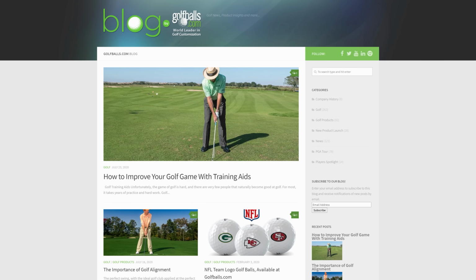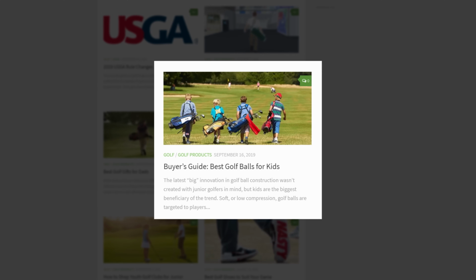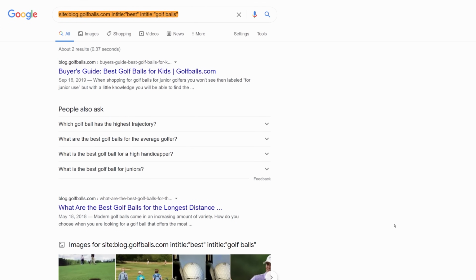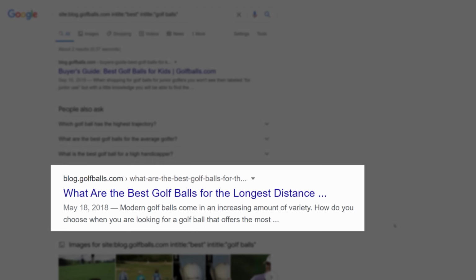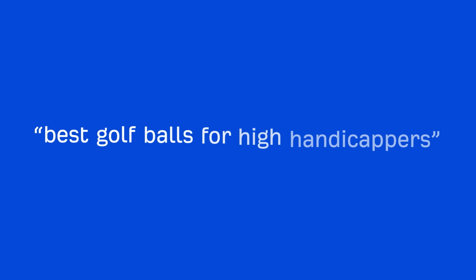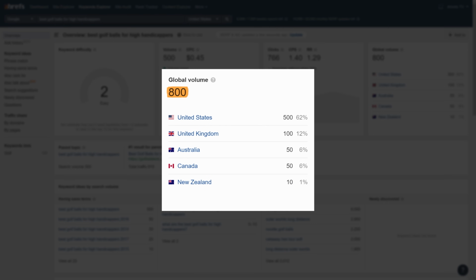For example, if we look at the blog for golfballs.com, you'll see that they have content on the best golf balls for kids. And after searching through their site, I found that they have another guide on the best golf balls for the longest distance. Now, they're missing out on a lot of these best golf balls for blank. And seeing as they're in the business of selling golf balls, I could easily pitch them topics on something like best golf balls for high handicappers, which according to Ahrefs Keywords Explorer gets searched around 800 times per month globally.